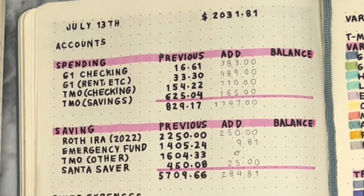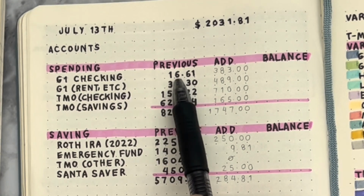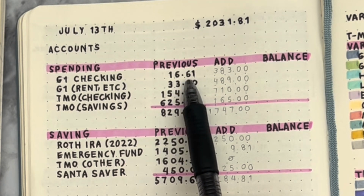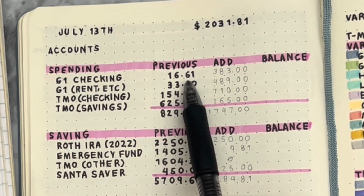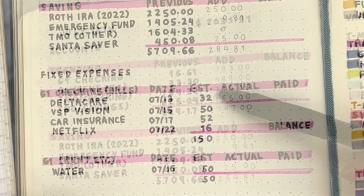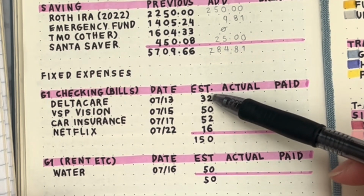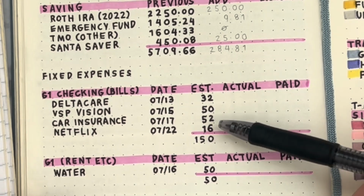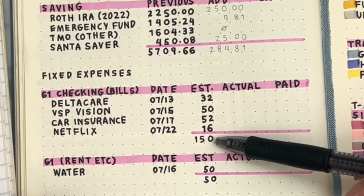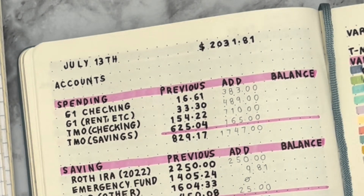So for G1 checking, this is the account that I use to pay my bills. So as you can see, I don't have a lot left from the last budget. So I have $16.61 left, and my allotted amount for this is $383. Now I always check down here to make sure that I'm gonna have enough money to cover my bills. So I have my dental insurance, vision, car insurance, and Netflix coming out under this paycheck. So that total is $150, and that means I will have enough. So I'm going to go ahead and pen that in.